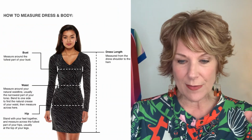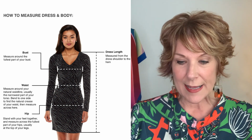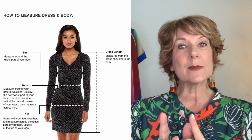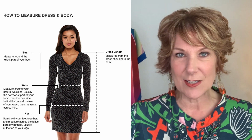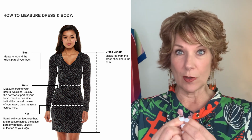All right, so next let's just talk about where to measure. I just told you how, but let's talk about where that measurement should be. We've got this gal back up here on the screen, our handy dandy Kohl's model. When you're measuring your bust, you want to make sure that you measure around the fullest part of your bust. And that typically is where your nipples are. Okay? I don't know if I can say that on screen or not. So you want to get it right around there. And that's your fullest part.